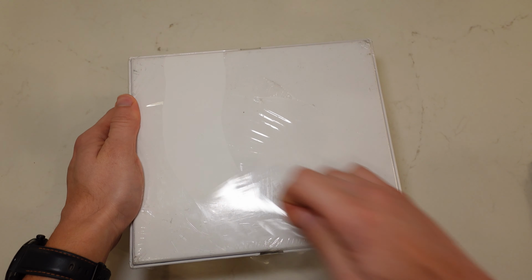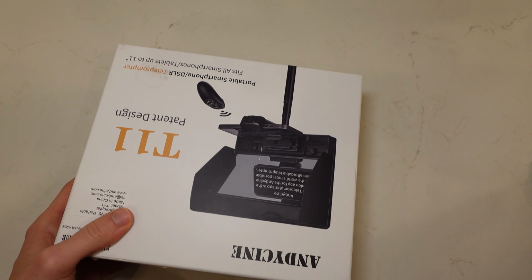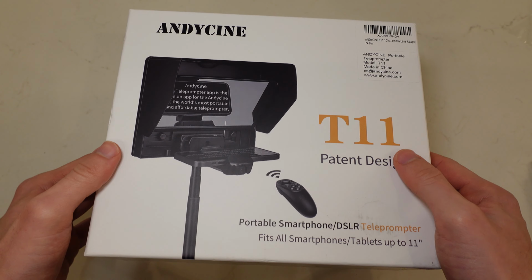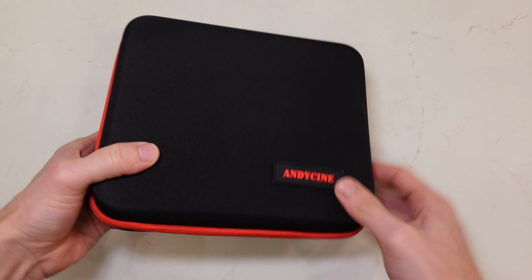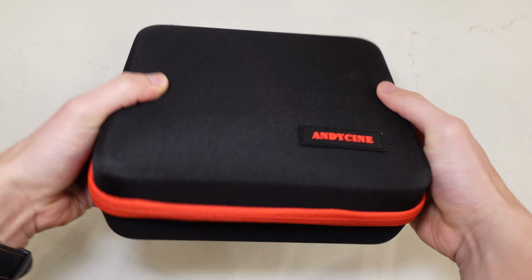So for the first teleprompter I want to introduce, it's the Andycine T11. And this is a newly released teleprompter. It supports both phones and tablets up to 11 inches. Now, right off the bat, I have to say I really like the presentation, the unboxing experience. It comes with a really nice hard case that totally fits everything.